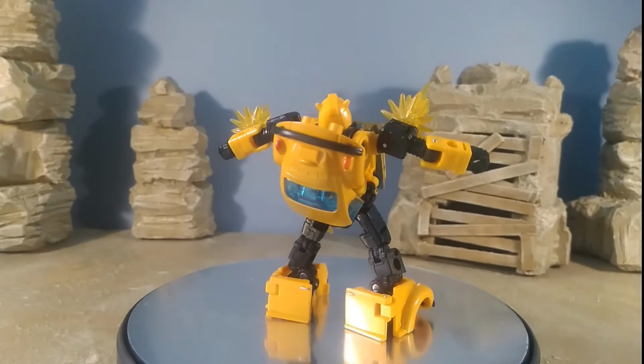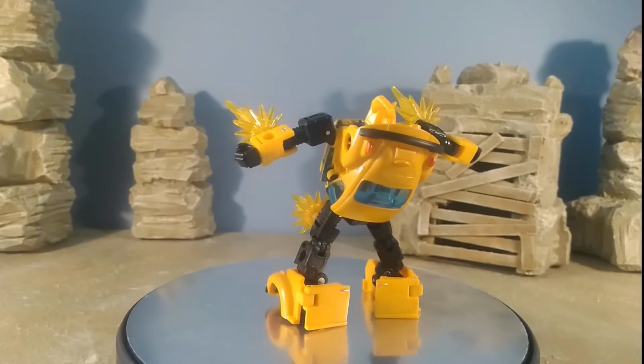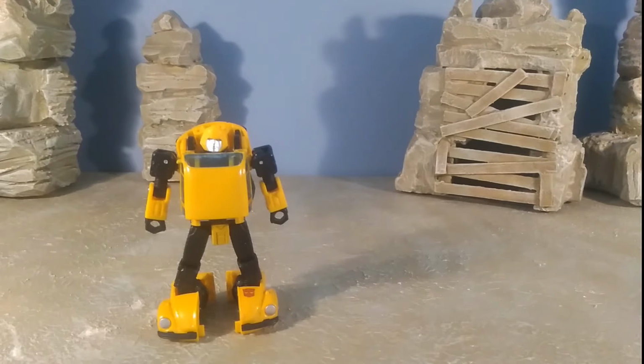But yeah, they look really cool on here, and I'm pretty sure anyone who's had to sit through all the Bayverse movies would really love to see a Bumblebee just getting shot to hell. I know I definitely would. Yeah, that's the figure. It's really cool. Now let me compare it to some other Transformers in my collection.